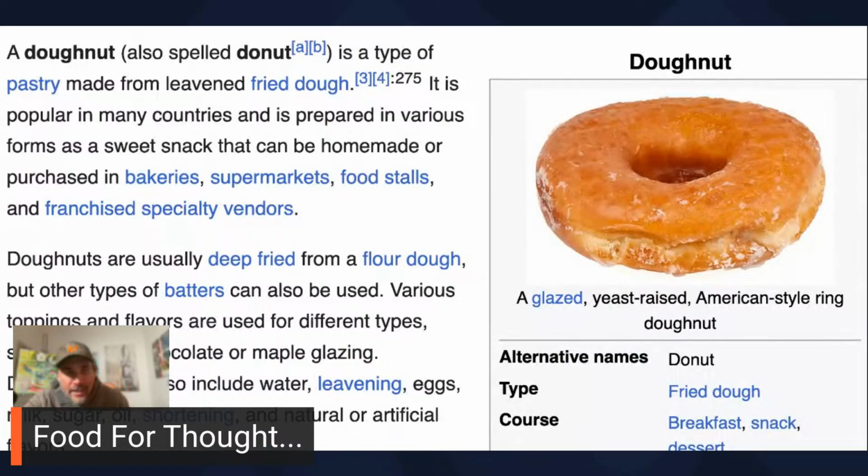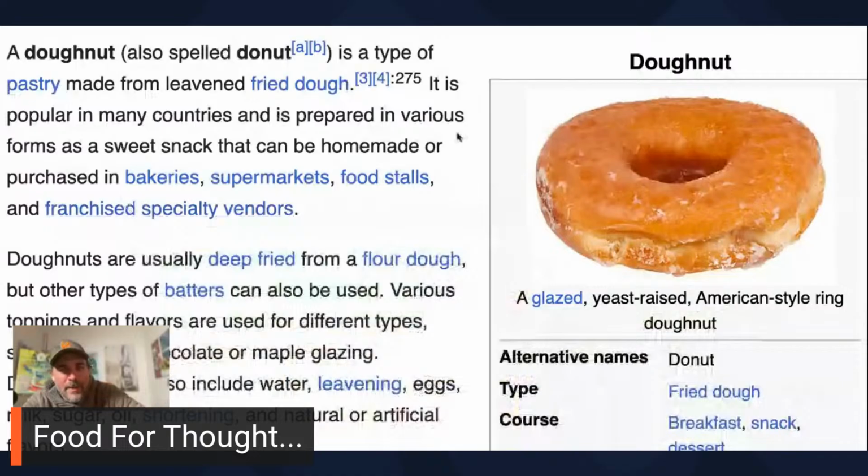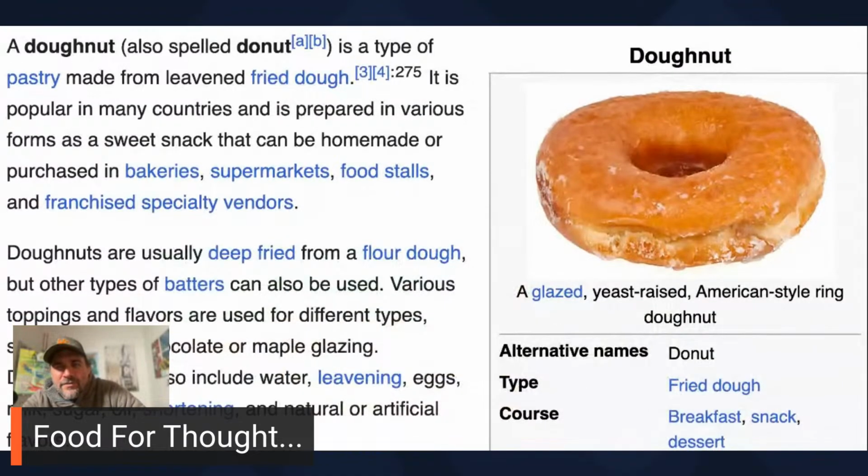We got Dunkin' up by us, but we got some other really great donut places, and there's a real homemade specialty one right by me. It's popular in many countries. I think that's kind of cool, that this tasty treat, this sweet treat, a lot of people were excited about developing this right around the same time.